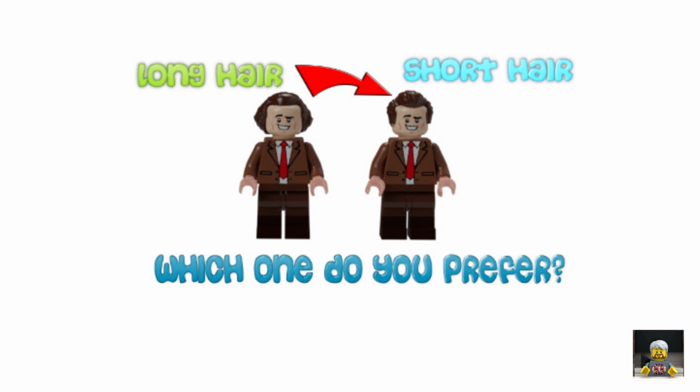So I include both hair pieces. I think that works well with him. If this becomes a set, whoever wants to see which hairstyle suits Frasier better can change it like that. Because it's only one piece as well, isn't it? So it's quite easy just to add one extra little bit in there.